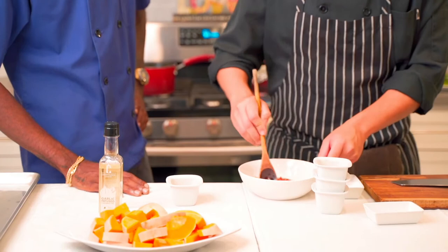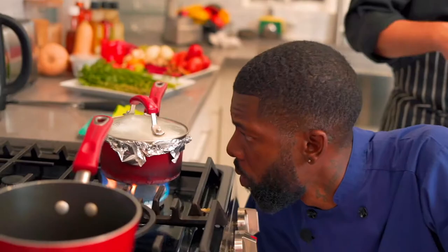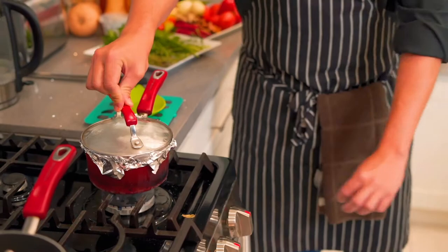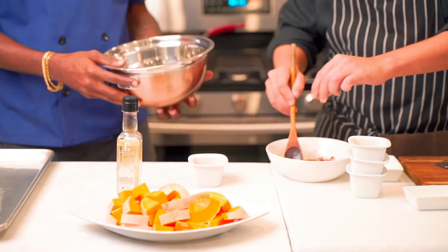How long are we waiting on the rice though? You're seeing a little bit of steam there, you're going to wait until the foil starts to puff up. Now you'll hear it. Right, so now we just take it off. And that's done. Right, we just add another bit of salt. I'm a sous chef today.